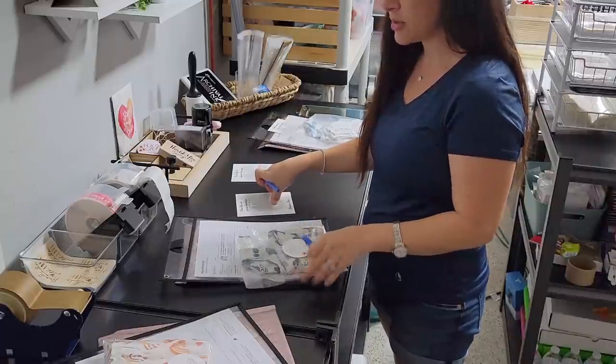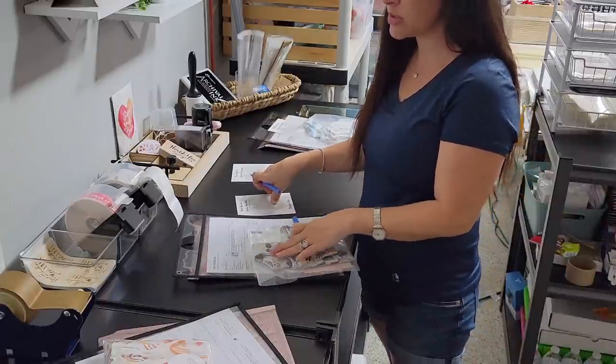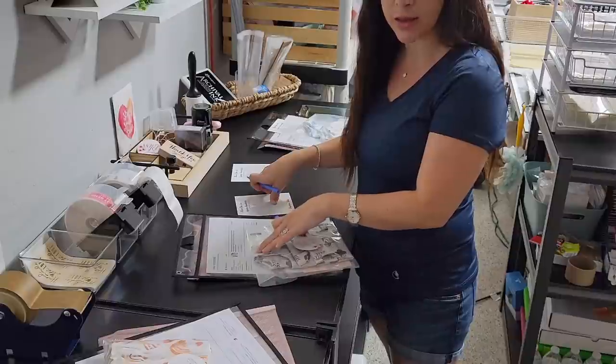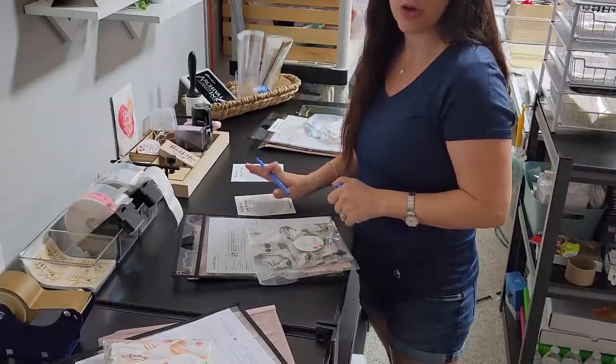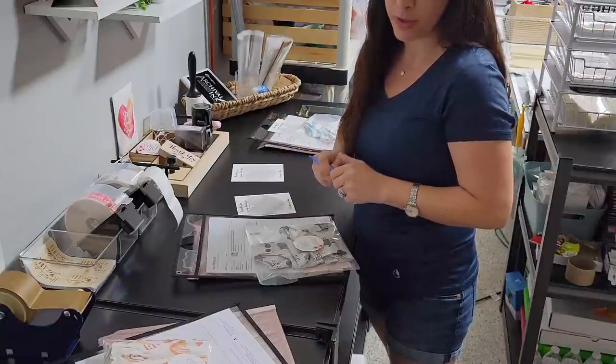Okay, I'm gonna do the same thing for this one, except this one is gonna be a little bit different because this is actually a gift. So I'm just gonna put, I hope you love your bison baby romper. That's it.